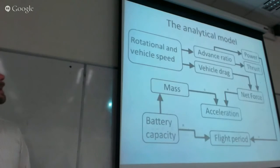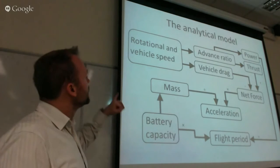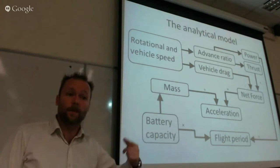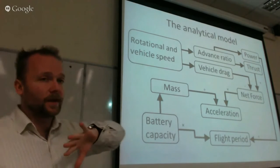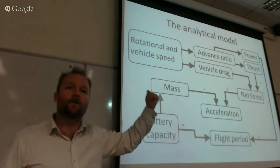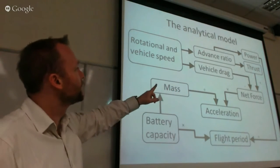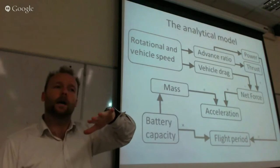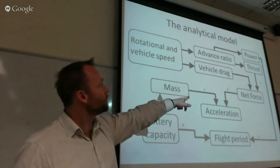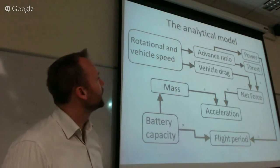Next slide, thanks, Bill. This is a diagrammatic representation of the mathematical model we set up. We started by specifying rotational and vehicle velocity: the speed of the propeller spinning, and the speed the vehicle is traveling at. From that, we could work out the advance ratio. Then, using the graph I showed you earlier of the coefficient of power and the coefficient of thrust, we could work out the power and thrust. By looking at the properties of the parafoil, we could work out the vehicle drag. If we subtract the drag from the thrust, we get the net force applied to the vehicle.